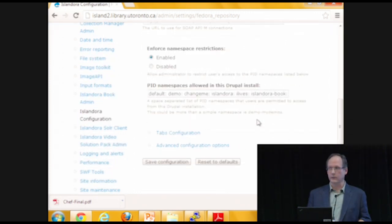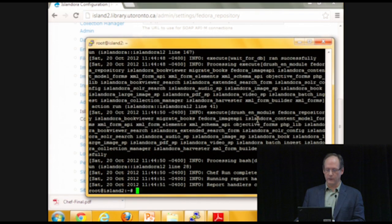So this is a functioning Islandora installation now, built by Chef, and the Chef client has just run in 51 seconds because it took that long to figure out I, in fact, have nothing to do. But if I were to go into this server and wipe out my Apache config file and restart the Chef client, it would see, oh, file's gone, put it back and restart Apache. So it's a very clean product that way for managing your systems.